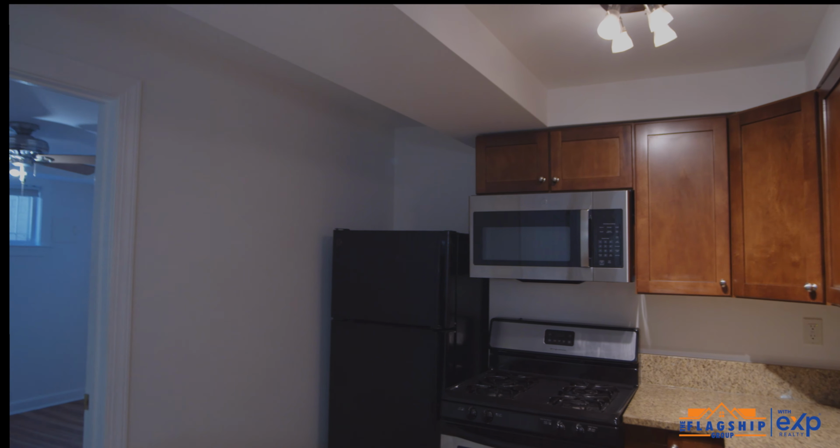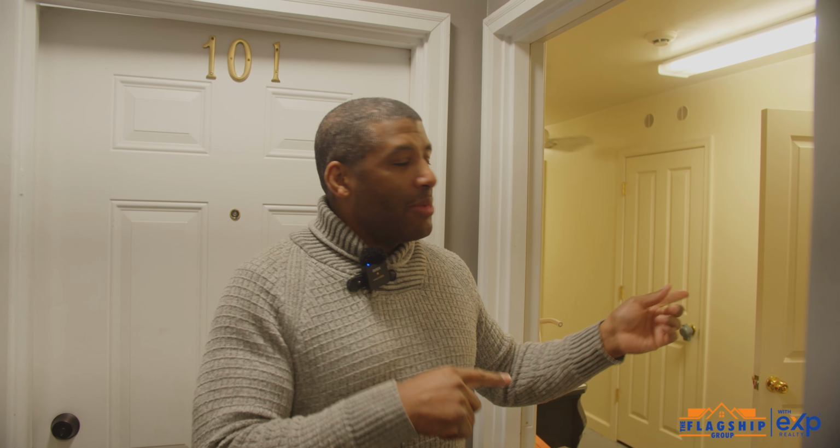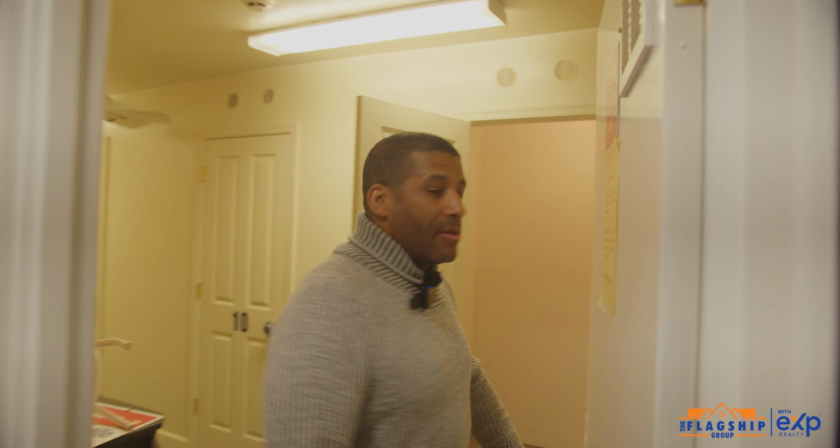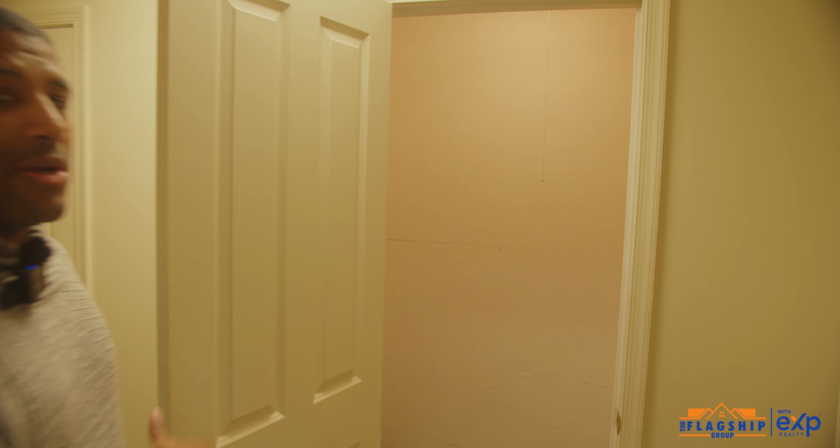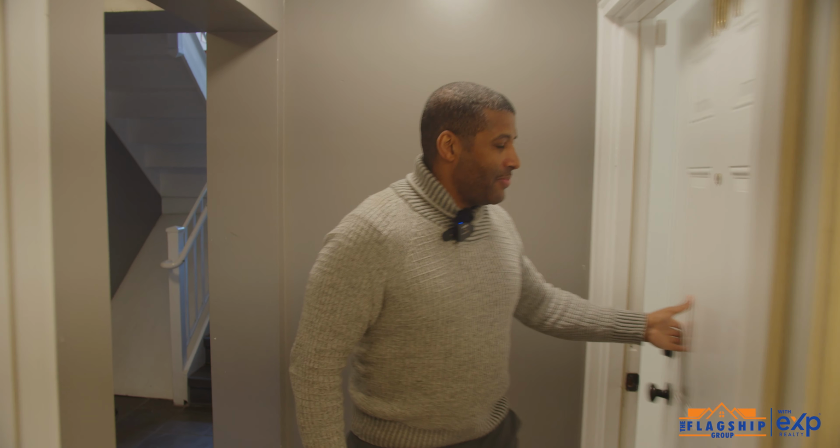All right, this unit 101, we'll go inside in a second, but first let's check out the storage. So every owner in the building has locked storage into the storage area, and then their own private storage unit. It's about 5 by 5 by 7, 5 by 5 by 8. Now let's go into the unit itself.